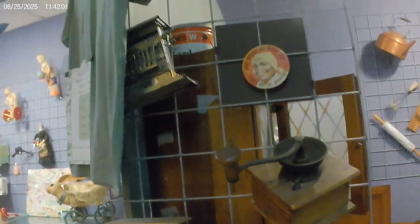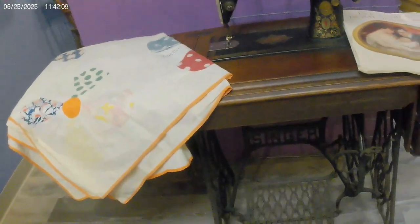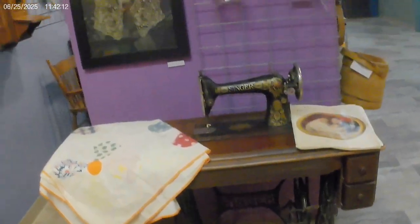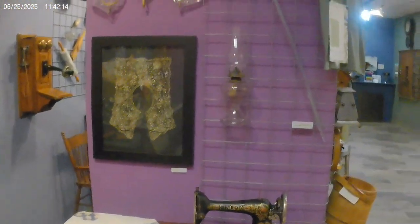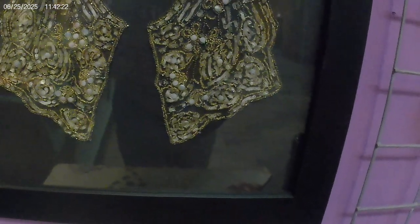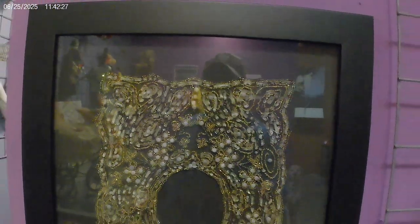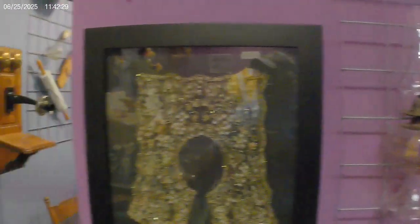And I love this. This is one of the few duplicates of my grandma's. Well, it actually belonged to my great grandmother, the Singer sewing machine that had the four drawers on it. They usually only came with two. And I love doing beadwork, but I don't know if I could have done that. Oh, that's pretty. Look at the date on it in the bottom. 1850s. Wow. My eyes get tired after a while, you know. I don't think I could do that either. That's crazy. It's pretty though.